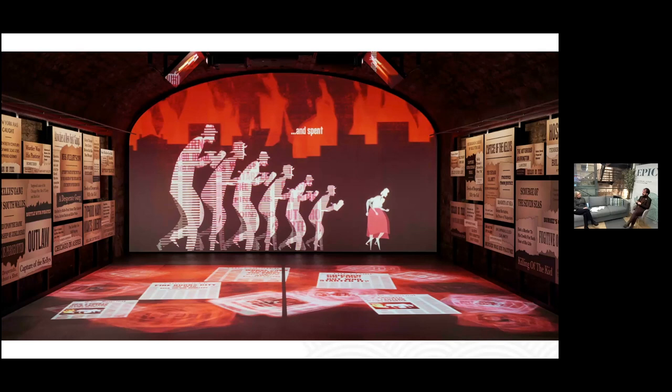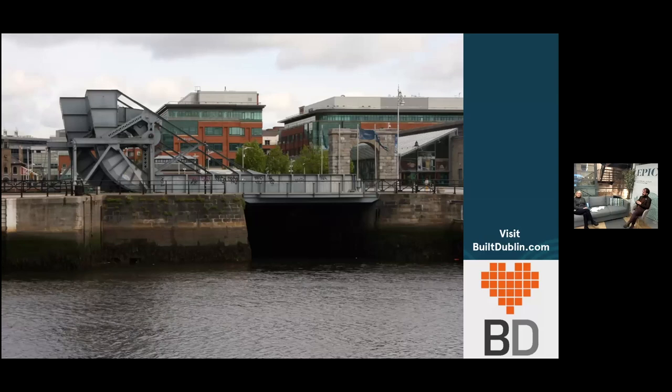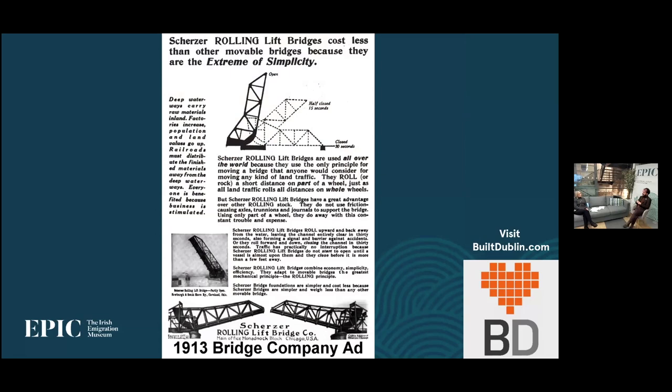But it is thanks to that fire and Mrs. O'Leary that we have this bridge outside the building. Tell me a bit about this. Okay, this is a set of rolling bridges, as they were called. But it was William Scherzer of Chicago who designed these initially. They were such a success that he was able to patent them. So Sir John Purser Griffith of Dublin Stocklands decided to bring them in, and they were designed. We have two sets of them, one outside the building here and another set of them at Samuel Beckett Bridge.